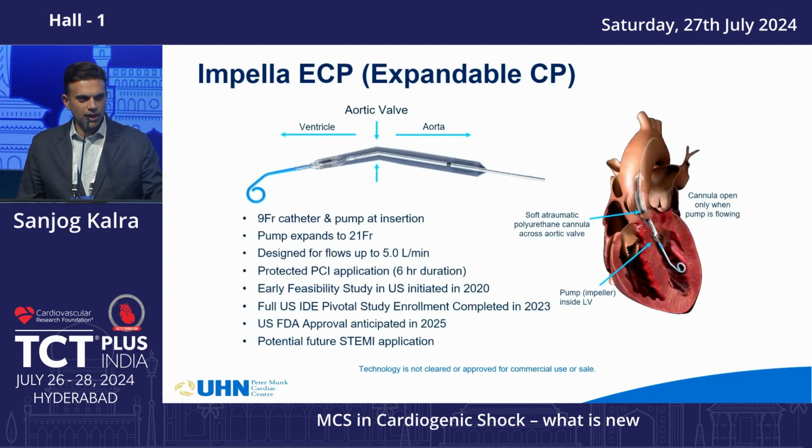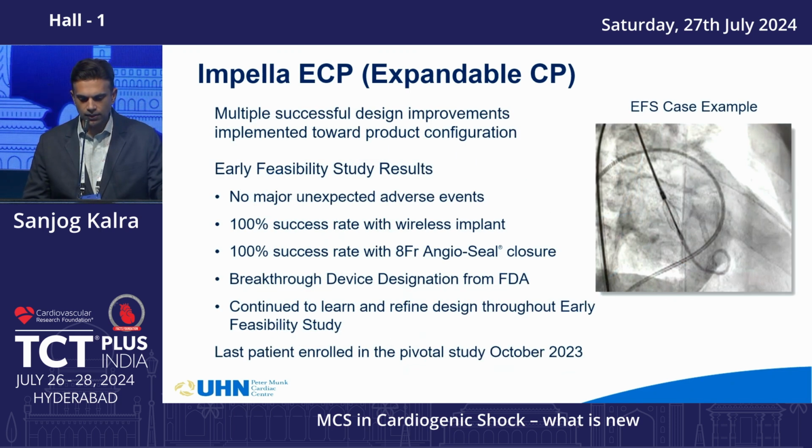The ECP device is meant for high-risk PCI. You're going to hear this as a theme, where it goes in through a 9 French housing and 9 French sheath that is closable with a single Angio-Seal device or a single Perclose. And then once it enters the Impella, it is unsheathed and expands to a 21 French housing that is capable of providing up to 5 liters of support. But because this is not a rigid structure, it does collapse every time the aortic valve closes around it. And that is why it is only designed for 6 hours of support to facilitate high-risk PCI.